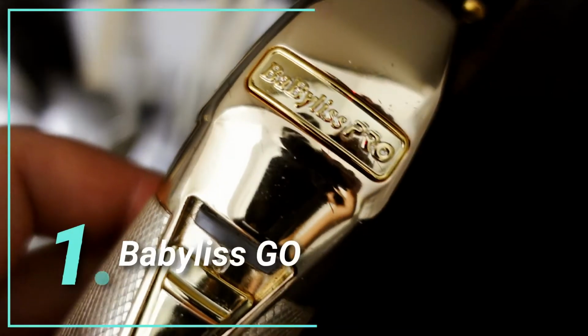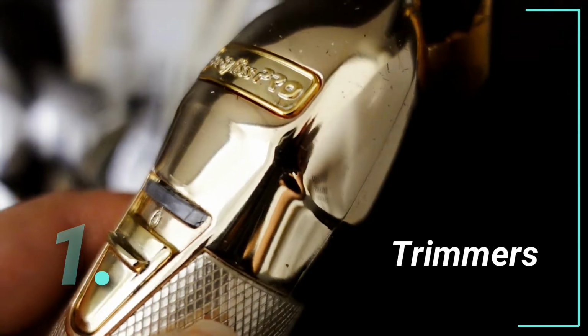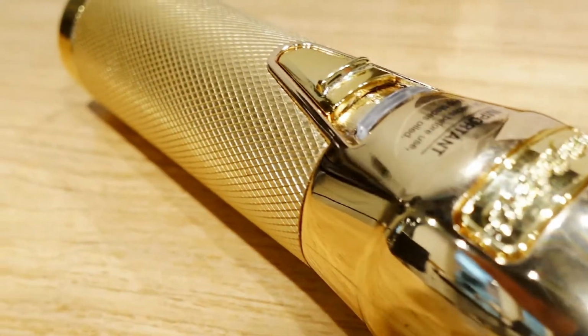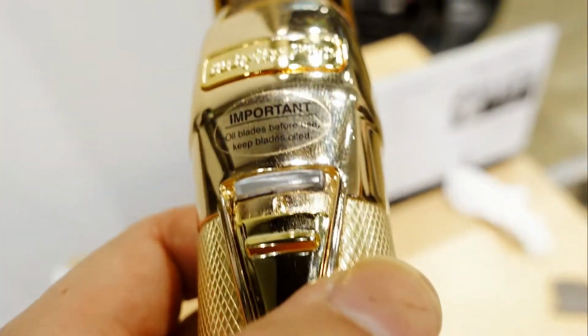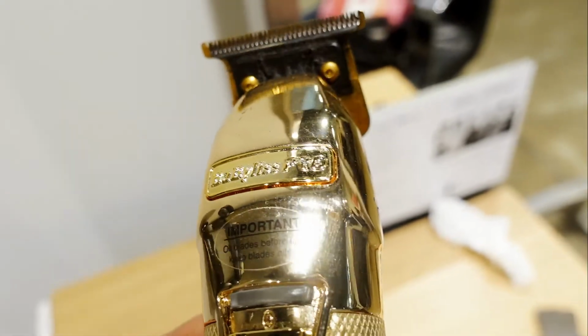One, the Babyliss GOLDFX Skeleton Lithium hair trimmers. Not only is it a rechargeable wireless trimmer, it is also an open blade with zero gap. One year on, I have yet to see any issues with the battery life, and the open blade makes it more accessible to cleaning. If you really wanted to do a seamless blend from skin, this product with a zero gap can definitely give you those results.